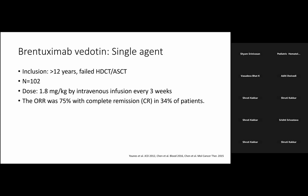This study was the pivotal study which led to the FDA approval of brentuximab. Again, as I go on with this talk, you would see me quote a lot of data from adult studies, because the majority of the data in pediatrics relapsed refractory Hodgkin's comes from our adult colleagues. But nevertheless, I would try to compare and correlate as well. So this study enrolled predominantly young adults, adolescents, and adults.